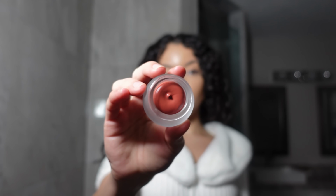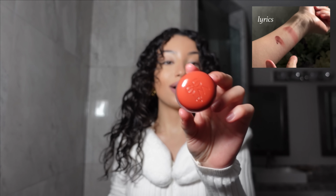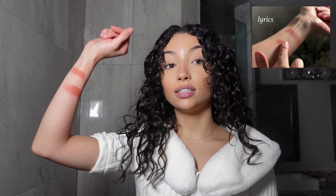Okay, last but not least, we have the rose shades. I can just tell this is gonna be bomb. This shade is stunning, babe. Next up, we have Lyrics. I love the color of the lid of this one, and they delivered. It's like the same color. Ooh, I love like the plumminess of this one. I feel like this would make such a good lip combo.